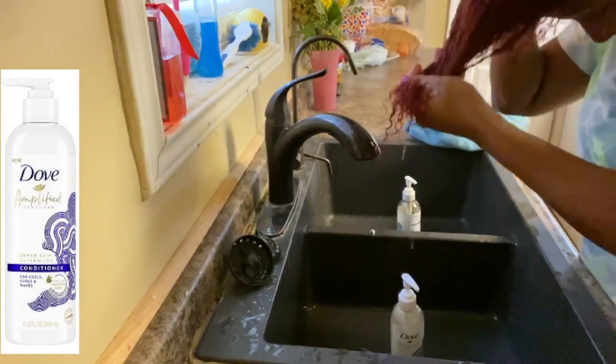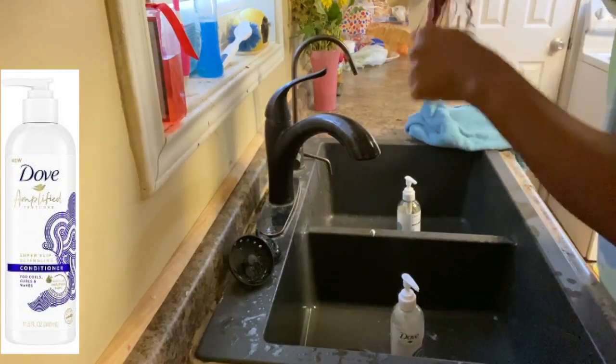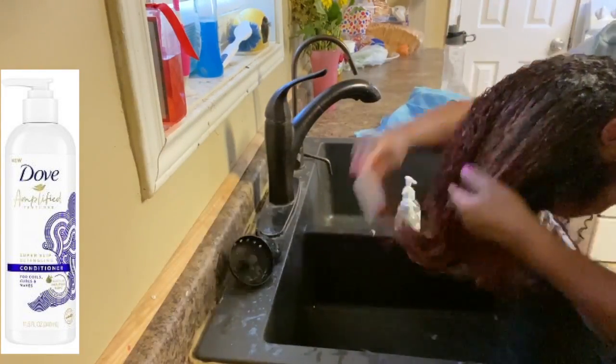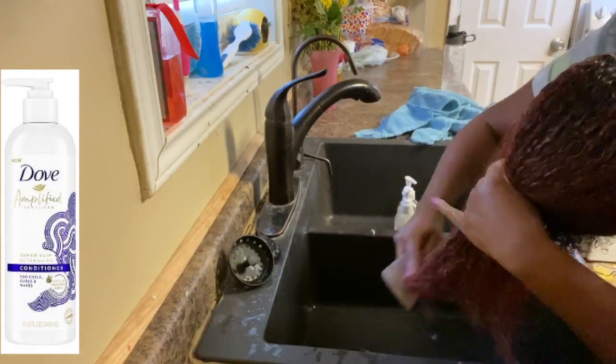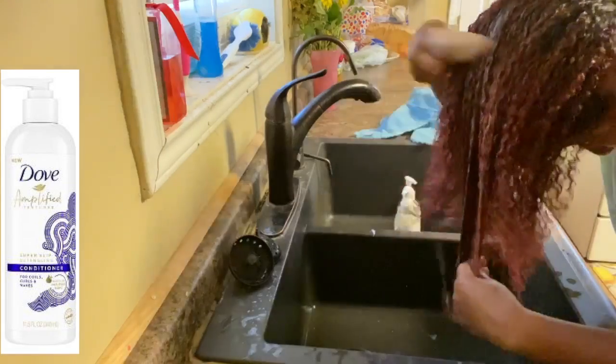It did have a lot of slip to it. I did not use a whole lot of it, but my hair was very easy to detangle in the sink. So yeah, I would definitely recommend the Super Slip Detangling Conditioner. Out of the collection thus far, I would give this a 9 out of 10.